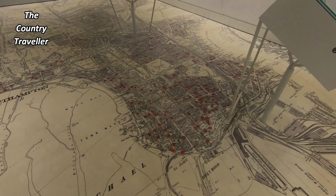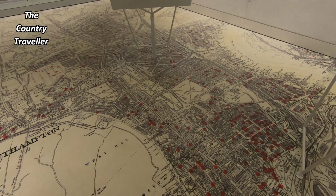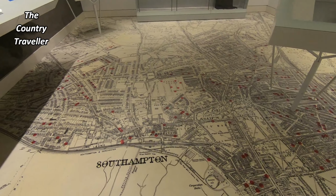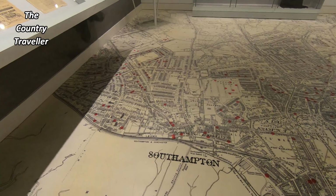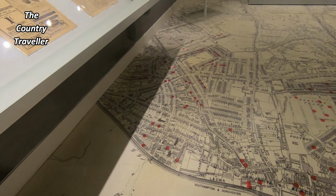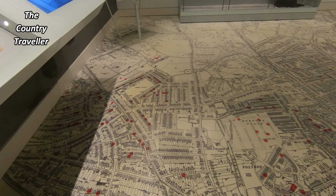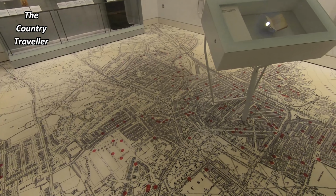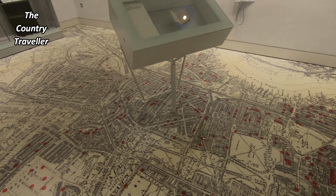This is a street map of Southampton at the time of the Titanic. Every red dot shows where a dead crew member lived. Imagine the grief of the people who lived here when the RMS Titanic sank in April 1912 with the loss of 685 crew members, most of whom lived in these streets.